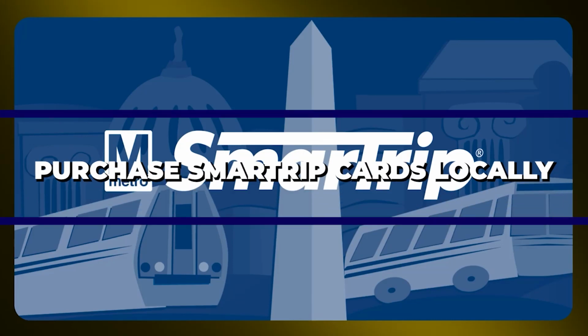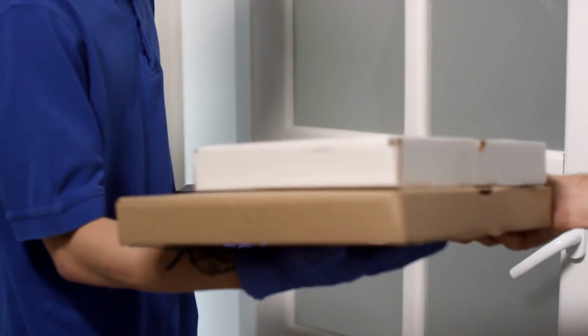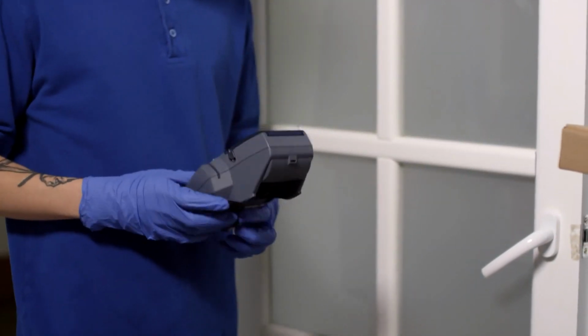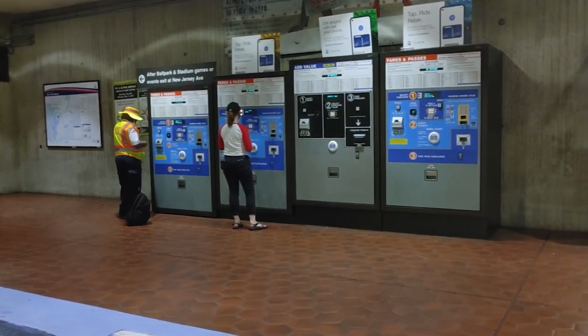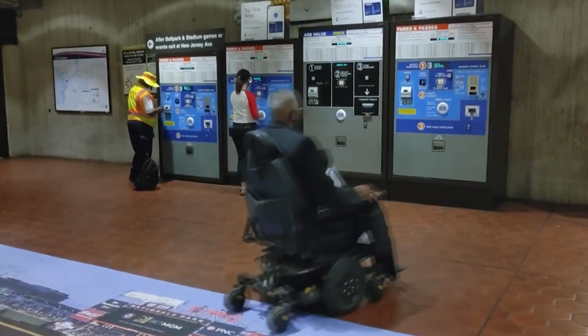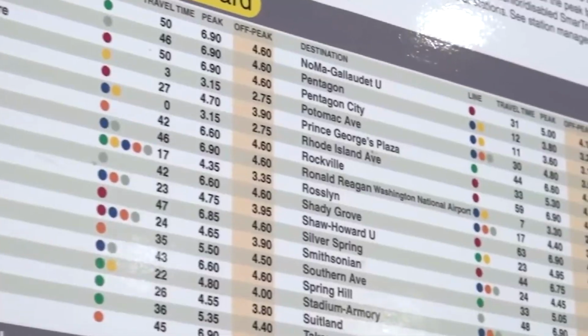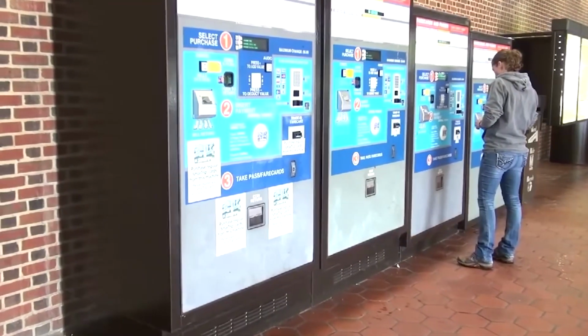Purchase Smartrip cards locally. While it may seem convenient to buy a Smartrip card online and have it shipped to your home, it's best to purchase one once you arrive in D.C. Many visitors have made the mistake of forgetting to bring their pre-purchased cards, resulting in the need to buy another one upon arrival. Commemorative Smartrip cards are the exception, as they can only be obtained online.